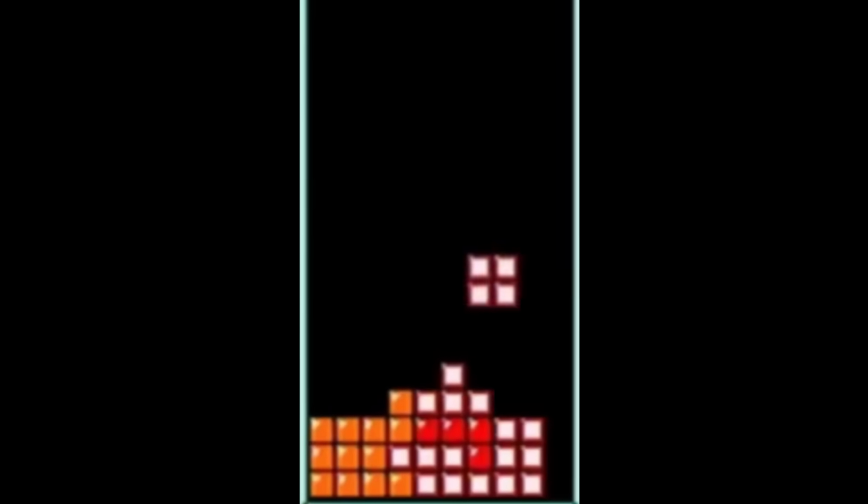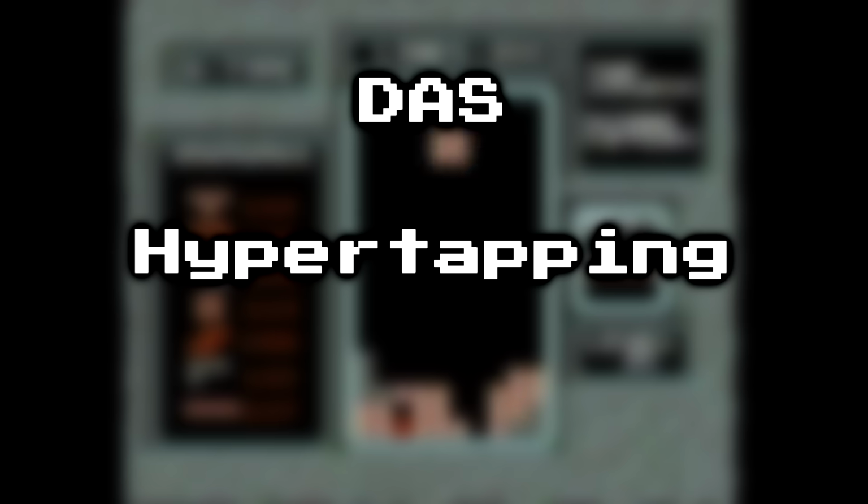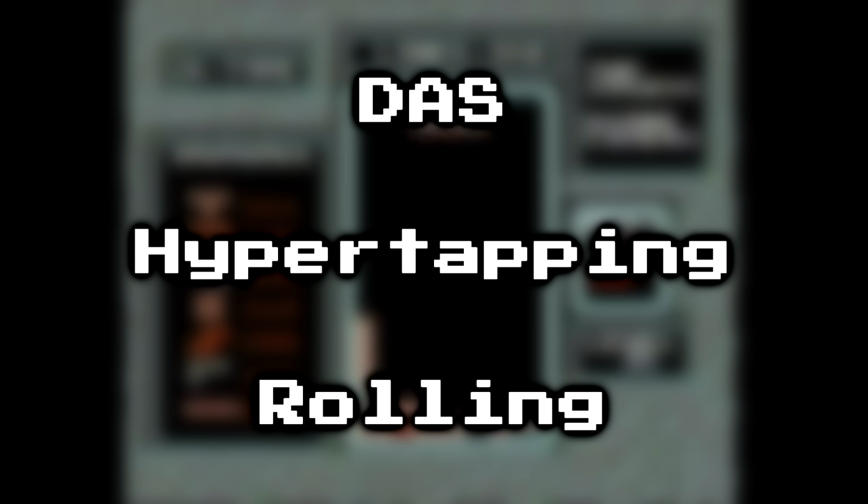That's just enough to move any piece to the far left or right, and you can reach speeds upwards of 20 presses per second, twice as fast as hypertapping. It's also much easier on the hand and arm, and allowed for much more precision. As soon as Cheese found this technique, he knew it had the chance to break NES Tetris. He had just discovered Tetris' third playstyle, rolling.